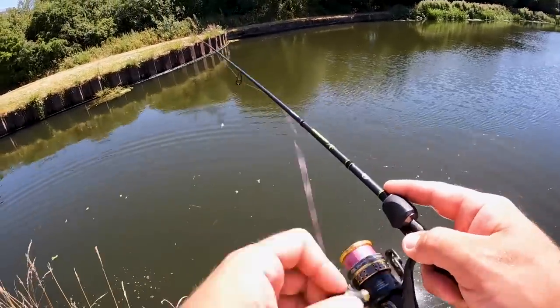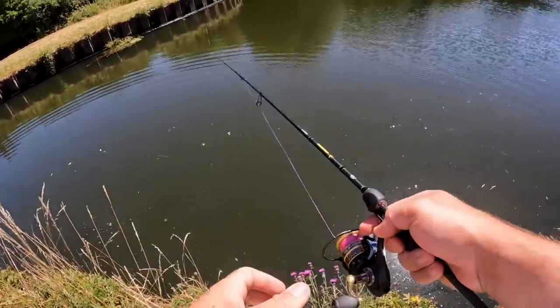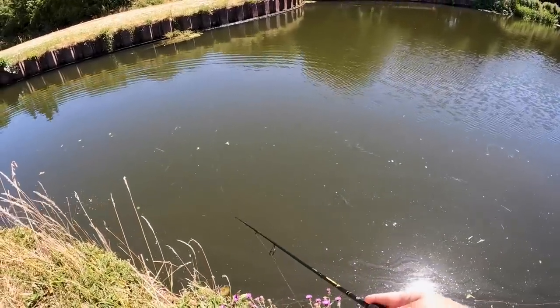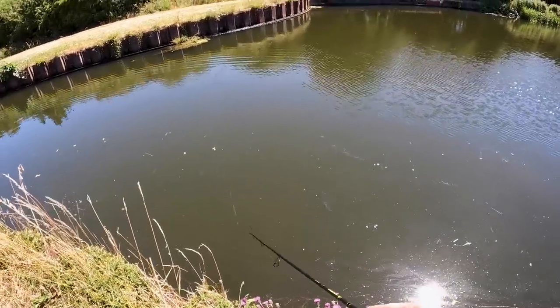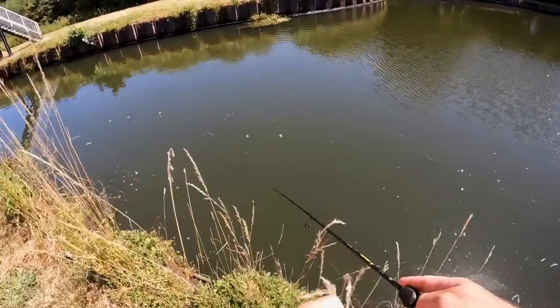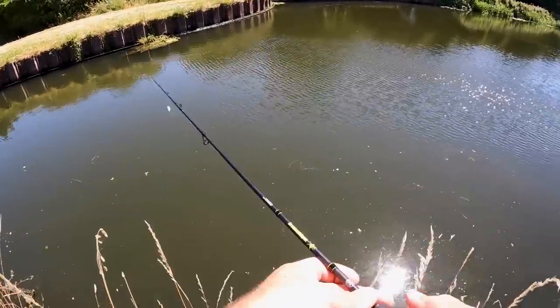Just getting the lure in that exact spot where they are, and then trying to present it there as slowly as possible. They're all flying out for it. See, that's just cast to the same spot. I just caught a fish. Nothing moved out for it then. I've had 2 perch on it now. So it worked.